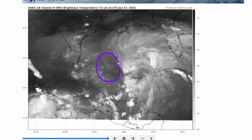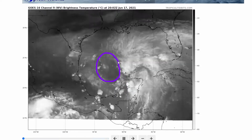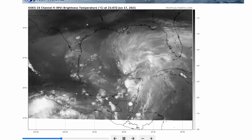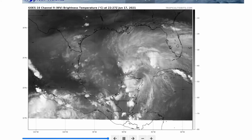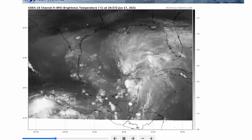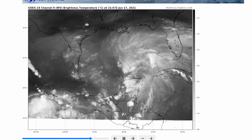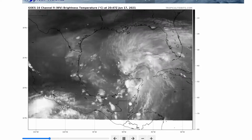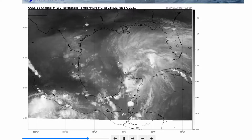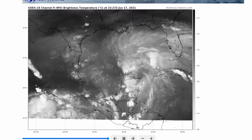You can see this blob of dry air, or darker grays, on the water vapor satellite imagery, and this is not good for an organized system to develop. And this trough will likely remain pretty close to our system here for the remainder of its life, and there's not ever going to be a time where this is able to really be in a lighter pocket of shear.